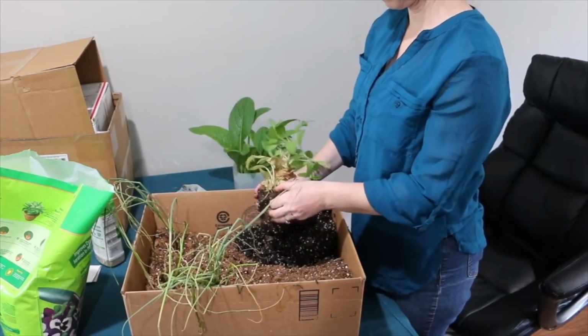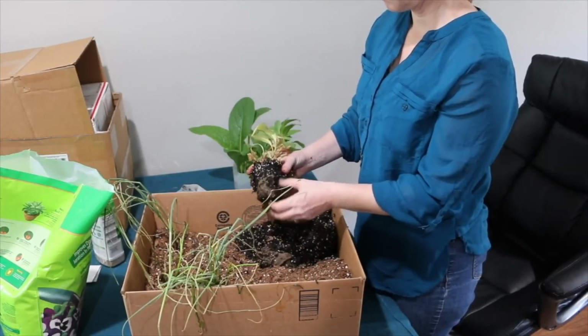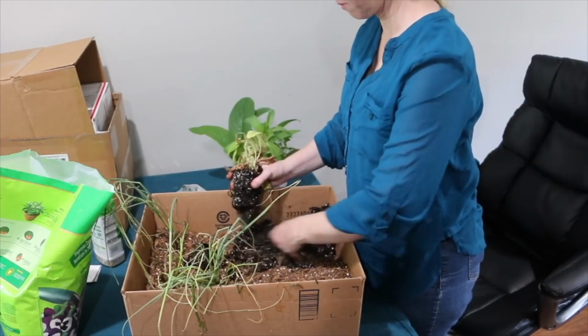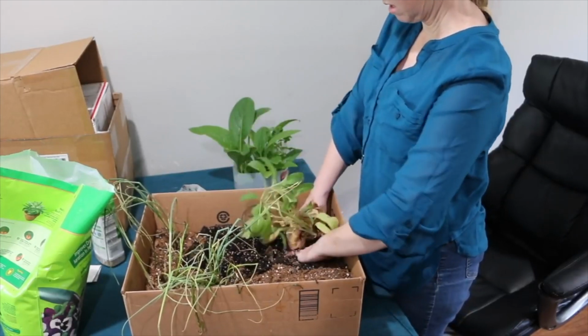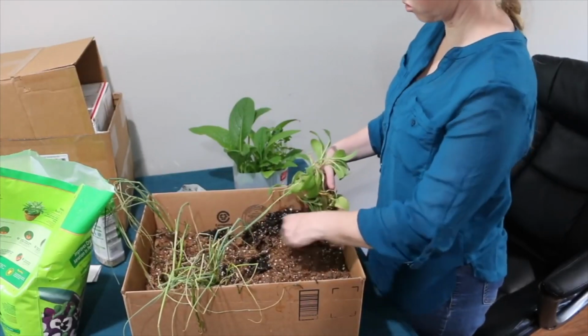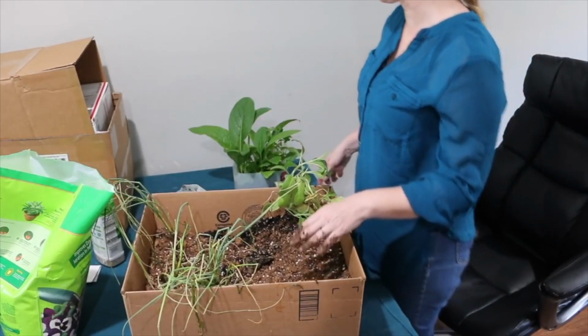Oh, that's why. Okay, so these peat cups are nice and everything, but the plants have a hard time getting their roots outside of them. So I'm going to dig this down, put it in, and then I'm actually going to build this up a bit to give it some physical strength. And I don't know if this one is really going to come back. This one's had a rough go.